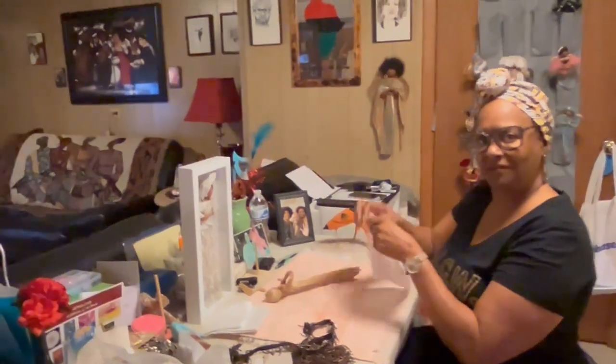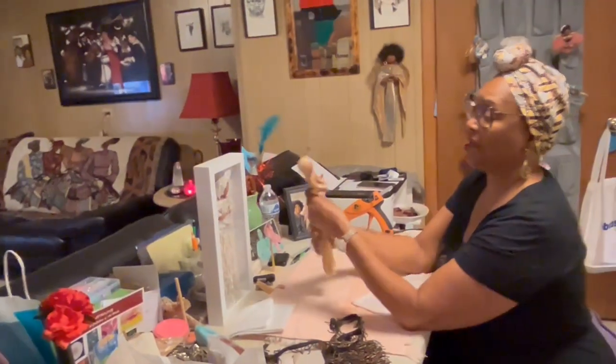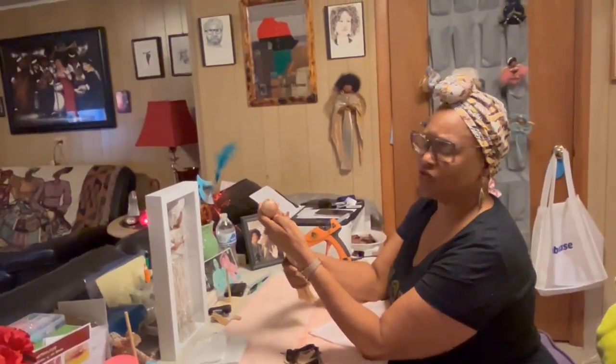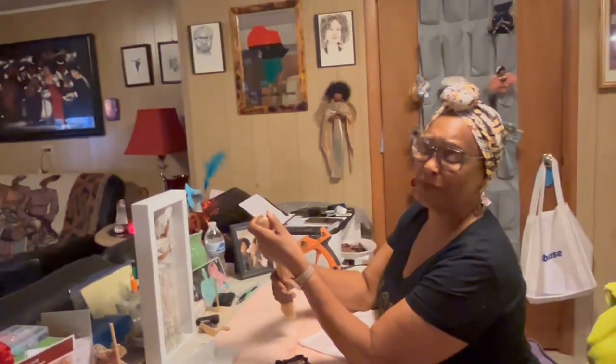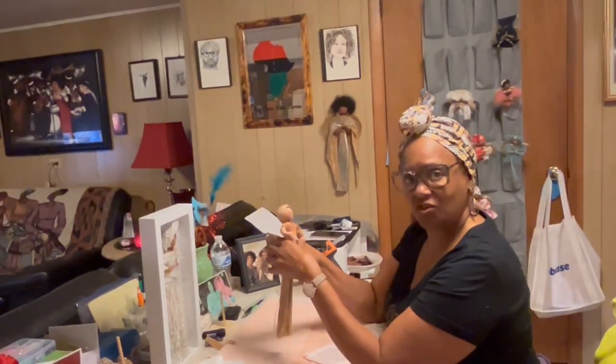Speaking of background, tell us a little bit about these angels. Do you make the angels, or where do they come from? The angels actually come from the Philippines. I tried making them years ago and it just didn't work out too good. They kind of fell apart. So I found a company out of the Philippines. They're made of abaca straw.